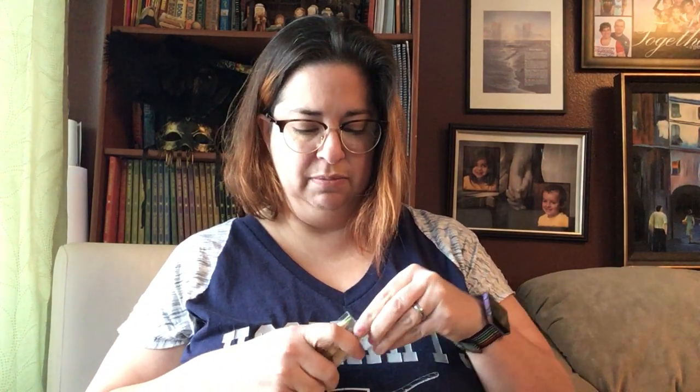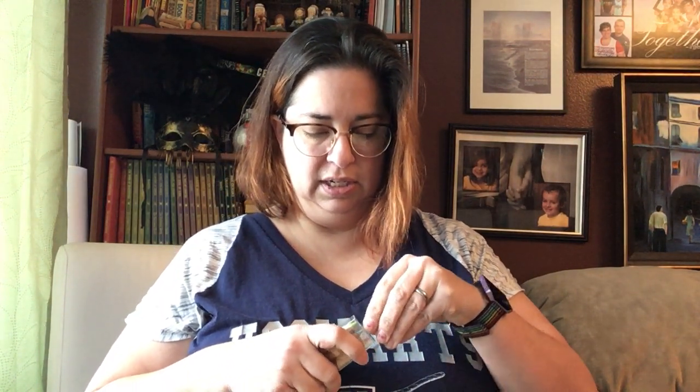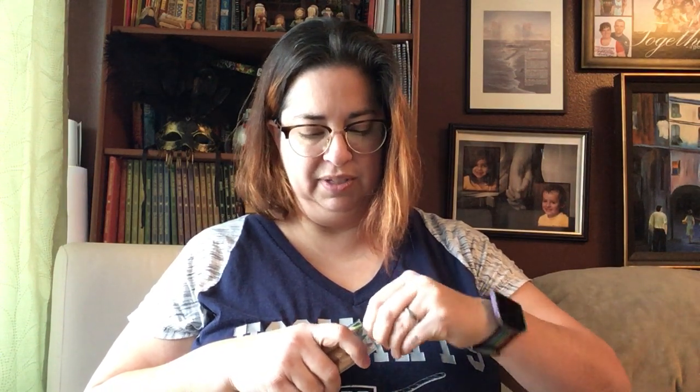But these guys I was really interested in because they have color blends, but they're not the blends that these magic pencils have. So let's see if the packaging is going to defeat me. It's got one of these little sticky tabs. Sometimes these peel up really easily, sometimes they don't.